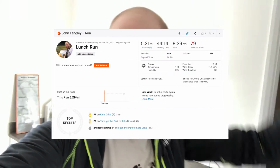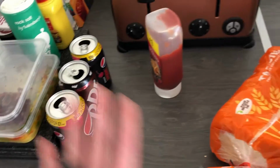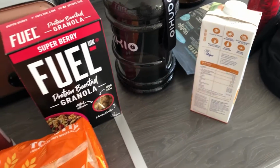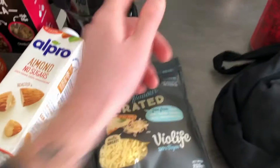Just been for a run in the snow, got my bald head out, and I went to the co-op on the way back round. So here's some things I picked up, that's from yesterday. Some bread. I wasn't going to get any granola, but this was £2, so down from £3. I love an offer. Almond milk, no sugar, some vegan cheese. So when I went shopping, I really wanted some cheese slices, but the co-op didn't sell any vegan cheese slices, so instead I got the grated cheese.